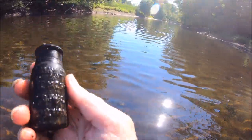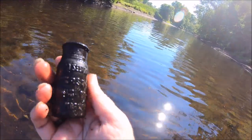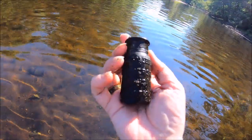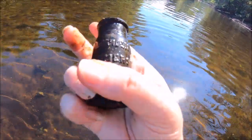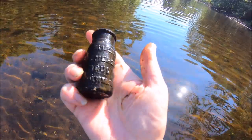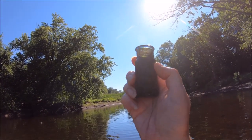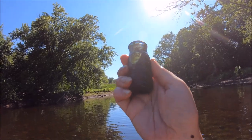I think I got a Bromo. Yep. Bromo Seltzer. It's a machine-made one. It's a little different looking. The embossing. It's not deep cobalt, but it might be like a nice cornflower blue. We'll have to see when it's cleaned up.